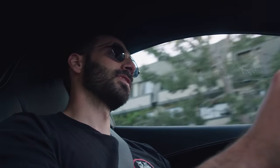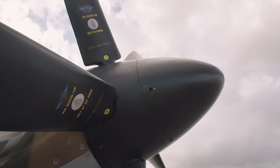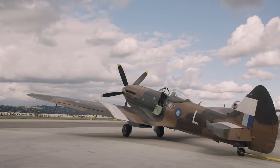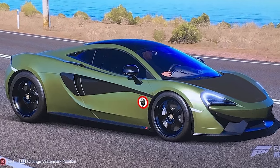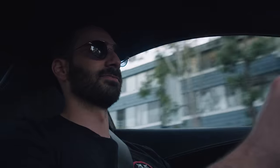Now, for the wrap, I wanted to go with a look that was inspired by a World War II warplane. Specifically a Spitfire, being that both the McLaren and the Spitfire are British-built machines. So, I mocked it up at Forza, and I sent it over to Dean in Sticker City to bring it to life. And here it is.